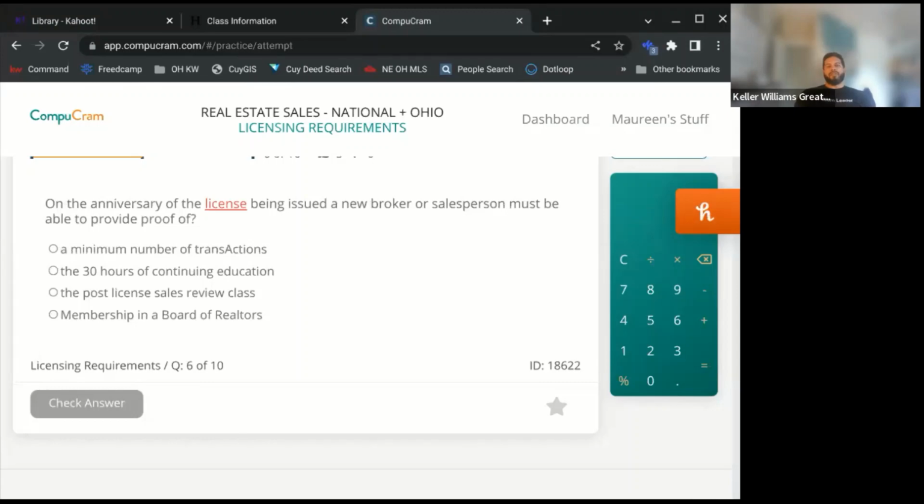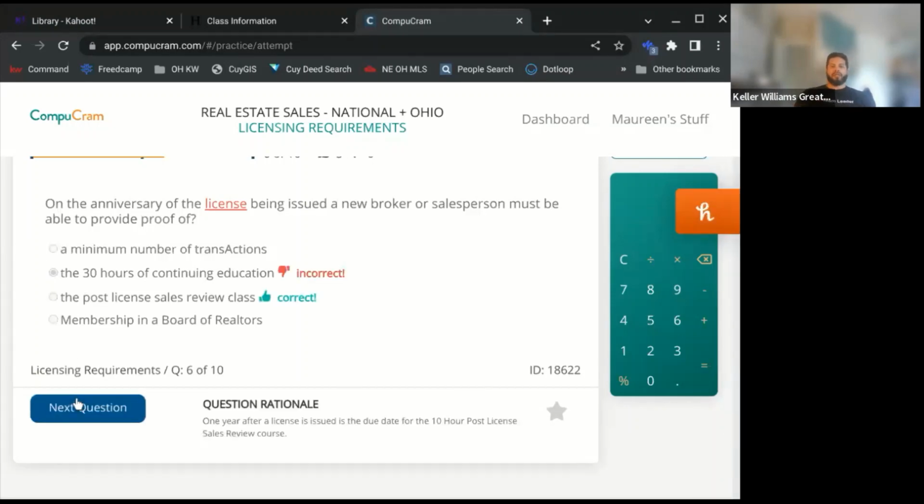On the anniversary of the license being issued, a new broker or salesperson must be able to provide proof of a minimum number of transactions, the 30 hours of continuing education, the post-license sales review class, or membership in a board of realtors. All right, B's, the 30 hours of continuing education. That is incorrect. The post-license sales review class.